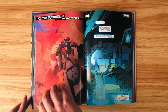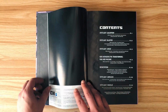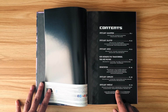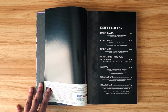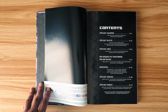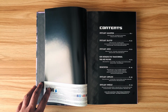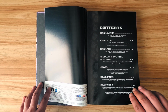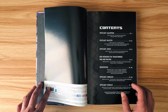Oh, it's pretty good. This one's got Spotlights, Galvatron, Blaster, RC, Grimlock and Wheelie. It's got the New Avengers Transformers Man and Machine story, which I'm not keen on, that crossover. I've not read it, but I just don't like the idea of Avengers. It's like the Justice League and Power Rangers. They're different things. But then again, if it's just an out-of-universe story, then fine, I'll allow it.